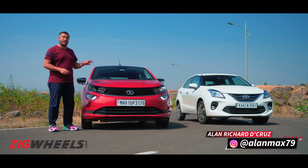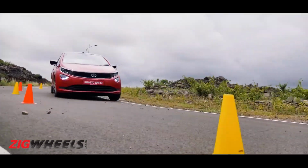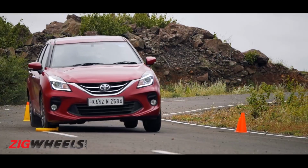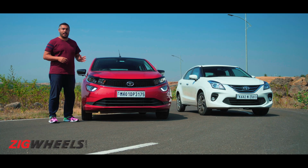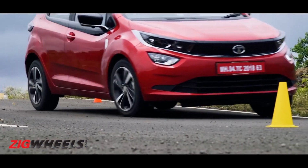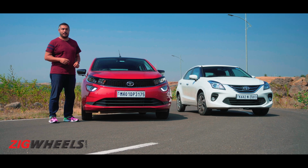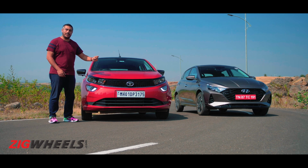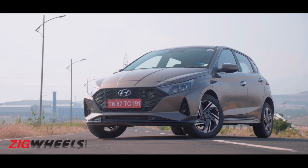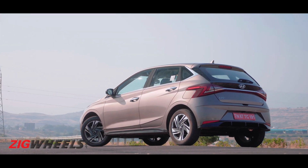The last time you saw these two cars in the same frame on this channel, we had an exciting day. The Altroz won that day with its sure-footed handling and flat ride. And of course, you've probably noticed that the Glanza wasn't white. But that matters little today because there's a new challenger. The i20 is packed with features, has oodles of space, and has its sights firmly set on the Altroz.